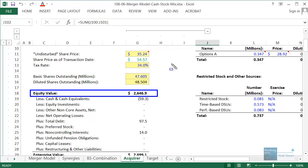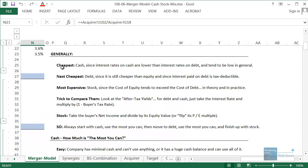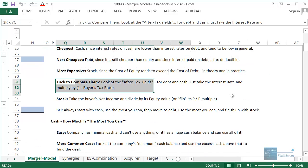So you're really saying, okay, for each dollar we invest into this company, what is our yield on that going to be? So for each dollar of their common stock we buy, how much in net income are we getting for our money? And that yield tends to be higher than what the company would be earning on cash and what it would be paying on debt if it raises debt. So that's a little bit about how you can think about the order and the costs of each of these different components here. And I just have a summary over here that cash does tend to be the cheapest, then debt, then stock. And to compare them, you can look at this after-tax yield.